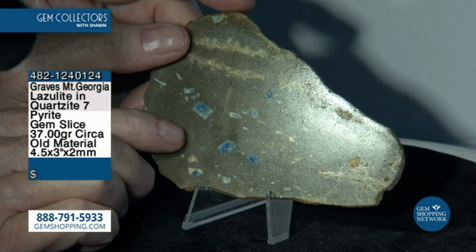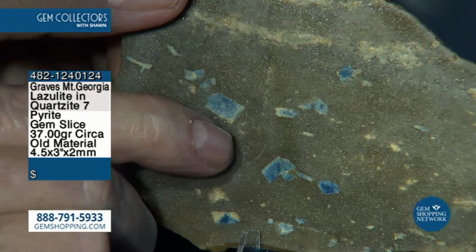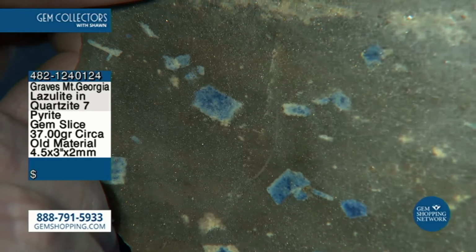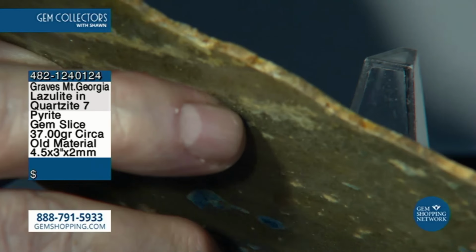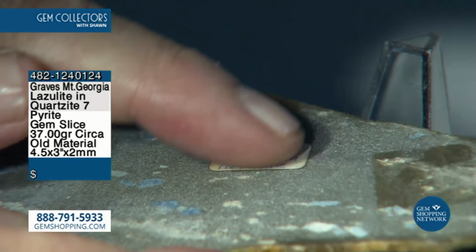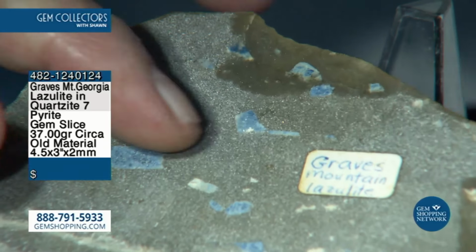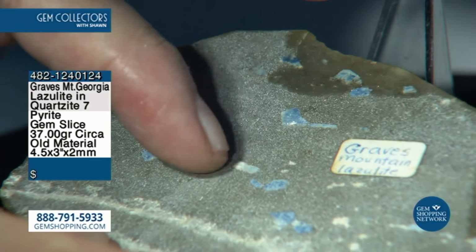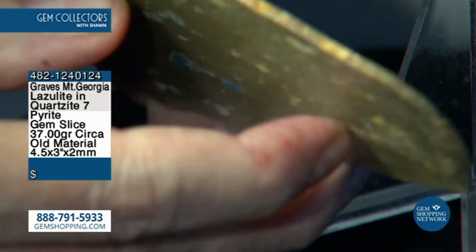and how well it shows the crystals of lazulite. And then the quartzite. Now in quartzite, you see that? That is little tiny pyrite specks you see. Little tiny pyrite specks. And old material. Look at how thin this is. And then you can see, even on the back, I can tell you that's an old label right there. You can see what it looks like when you don't spray it, but you can always remove that spray. Cabochons can be cut out of this material and look beautiful, beautiful.